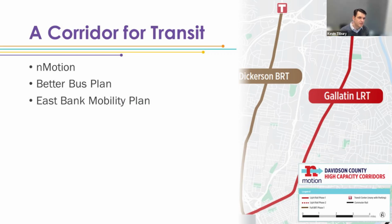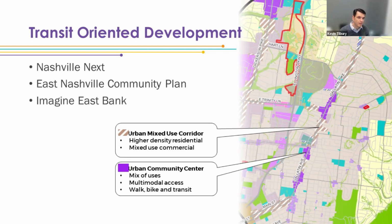Now, we're not the first people to think about providing a balance of modes or options on Gallatin Pike and Main Street. In Motion, the master plan for transit, has called out Gallatin Pike as one of Nashville's corridors for high priority transit. You can see that on the map. Subsequently, the Better Bus Plan and the mobility plan for the East Bank, where the stadium is going in, also envision high capacity transit running along Gallatin Pike.